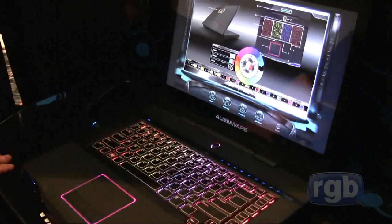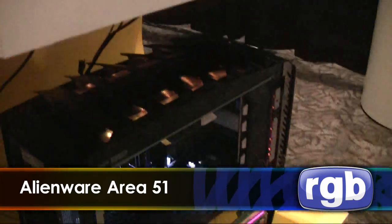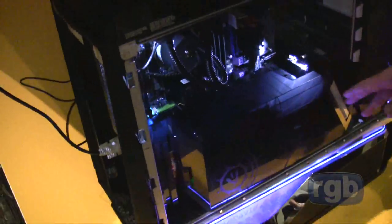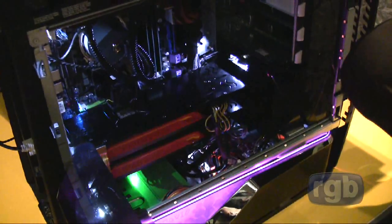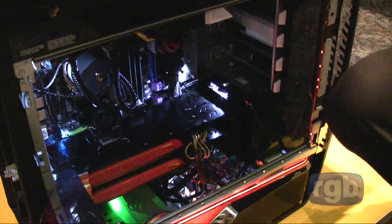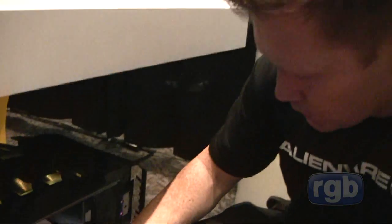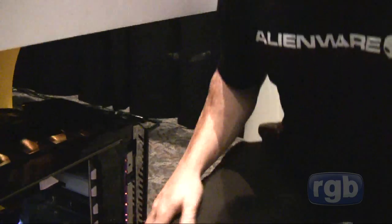What about the desktop? So this is the Area 51 desktop. Liquid cooled. You have your video cards here. Fairly robust. ATI 5870s, dual SLI. 6 gigs of RAM. This system, though, is not going to be available for back to school. We're looking for holiday time frame.